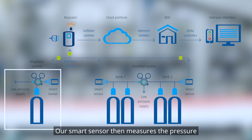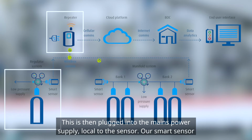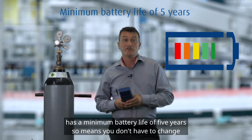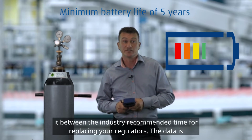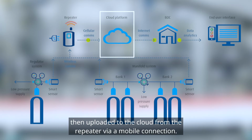Our smart sensor then measures the pressure and temperature and sends the data wirelessly to a repeater. This is then plugged into the mains power supply local to the sensor. Our smart sensor has a minimum battery life of 5 years, so it means you don't have to change it between the industry recommended time for replacing your regulators. The data is then uploaded to the cloud from the repeater via a mobile connection.